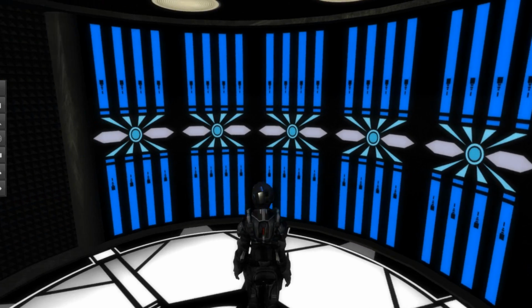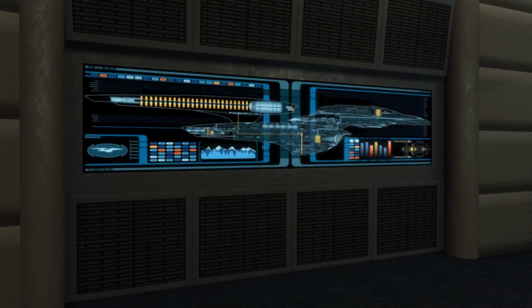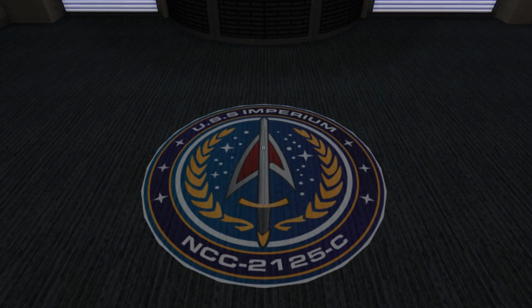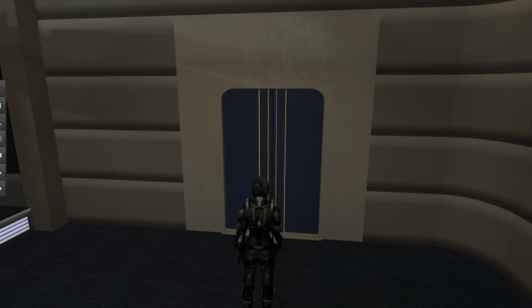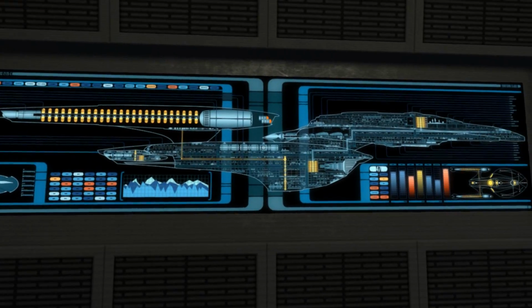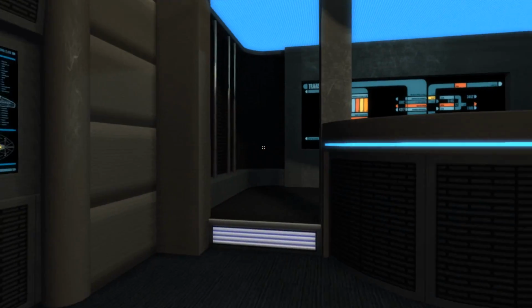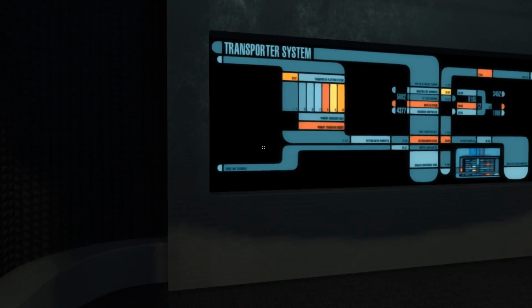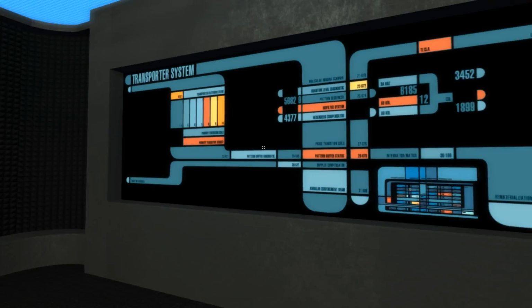Today we are at the USS Imperium NCC 2125C. My landmark for this actually had it under a different designation. It was still the Imperium, but the numbers and letters at the end were a little bit different. I think it was a B at the end instead of a C. So maybe they've upgraded this place since I landmarked it last. And this place is actually a Star Trek sim, a role-playing one at that. Yeah, we're going to go ahead and take a look at it.